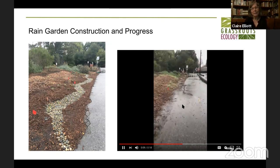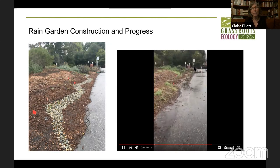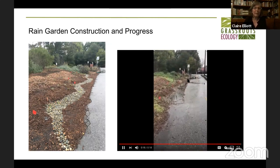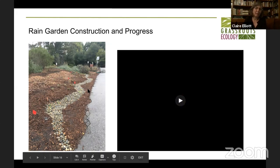So the benefit to this over perforated pipe, which is carrying the water off, putting it straight into a storm drain, which is going to cause a lot of erosion on creek banks, is that this system is allowing the water to infiltrate along the way.